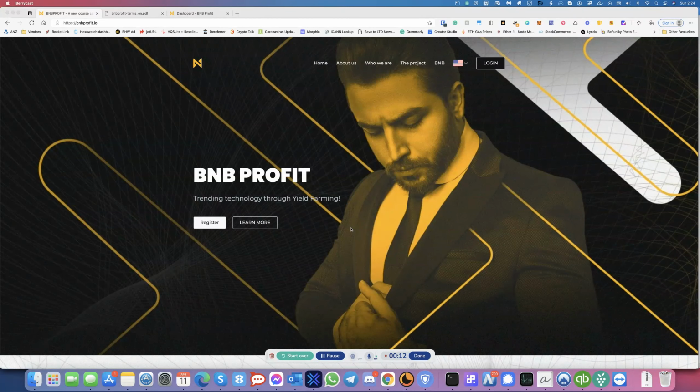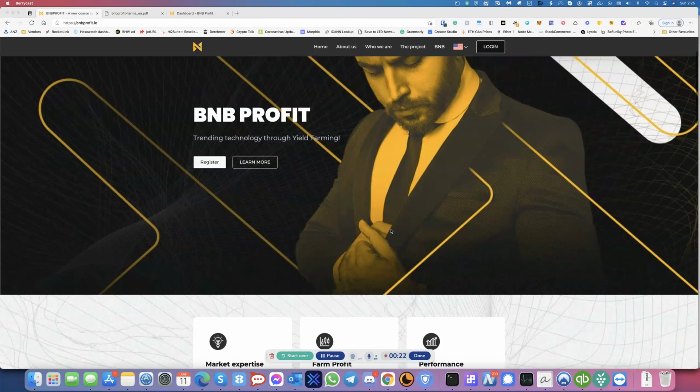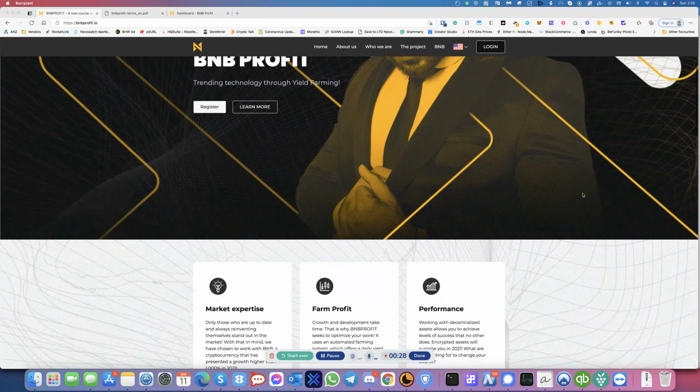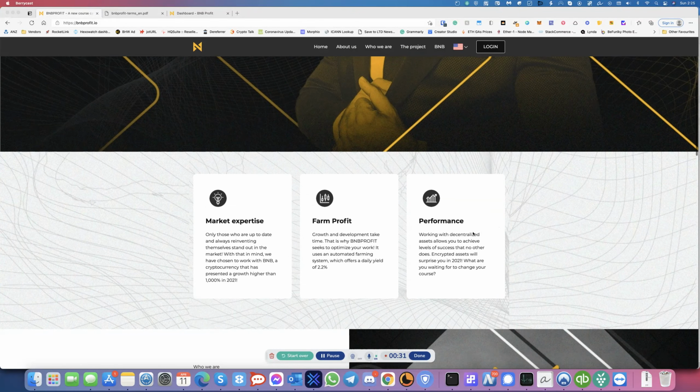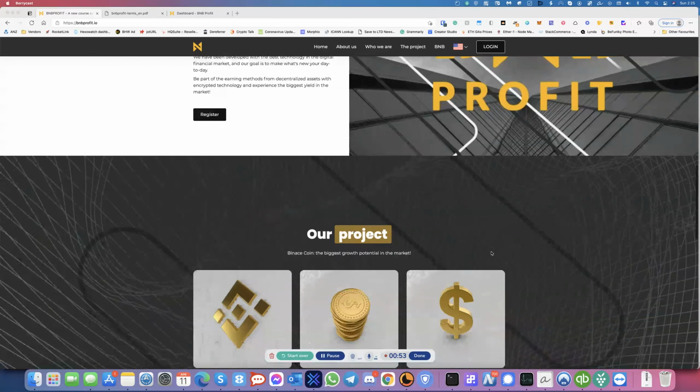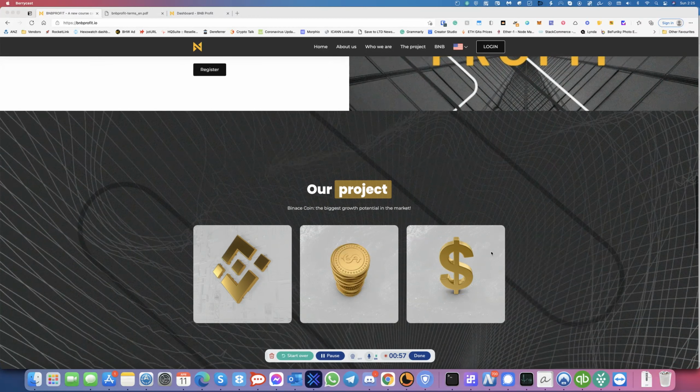Now this is based on the Binance blockchain, and it's slightly different to the other HYPs that we've been generally looking at. These guys base everything on yield farming. So basically the profits are garnered from there. They say that their growth and developments take time. That's why BNBProfit seeks to optimize your work. It uses an automatic farming system which yields a daily yield of 2.2%.